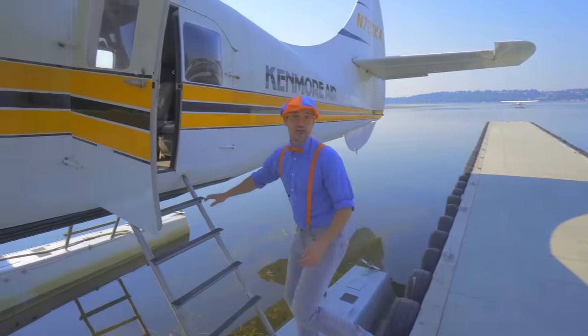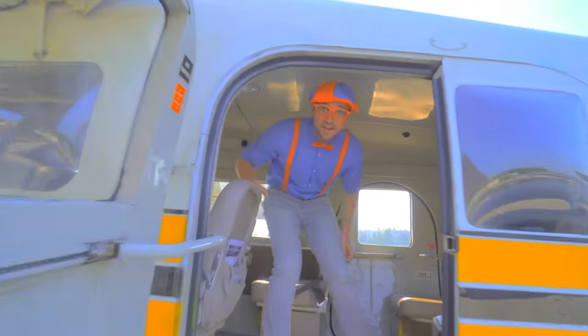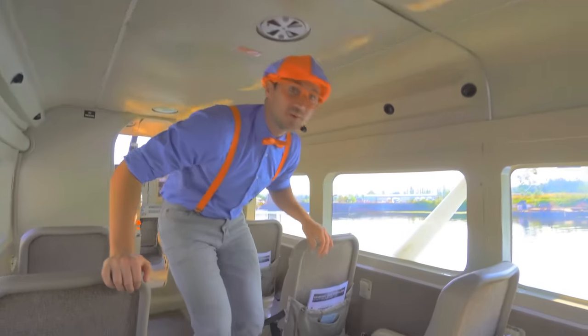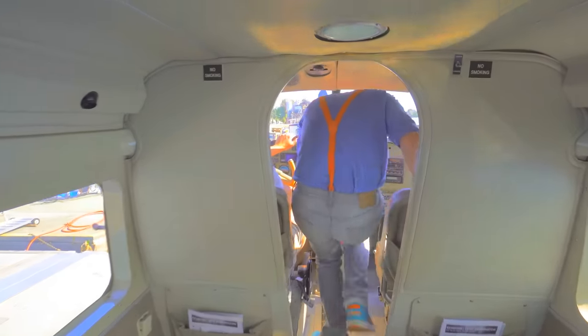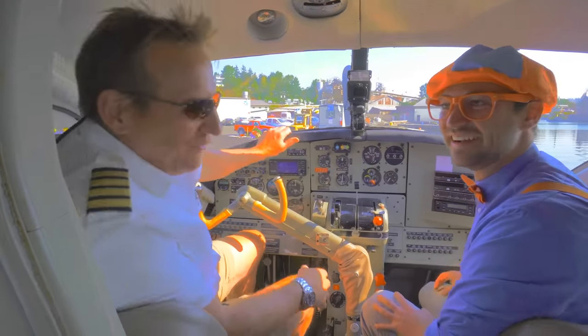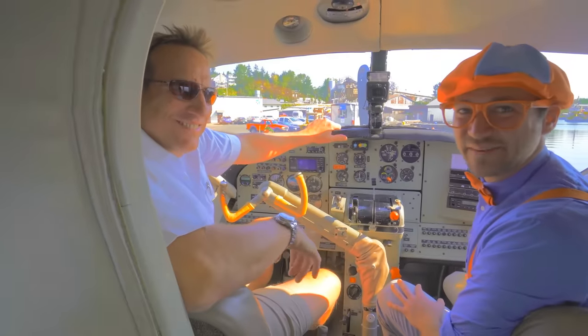Let's enter from the back of the airplane. Okay, be careful. So roomy in here. There's so many seats. I'm gonna go in the cockpit. Oh, here we go. Oh, hey, what's your name? Jeff. And this is our pilot. Nice to meet you. Nice to meet you. Woohoo, this is gonna be fun.